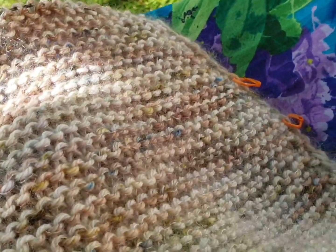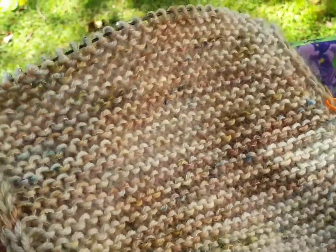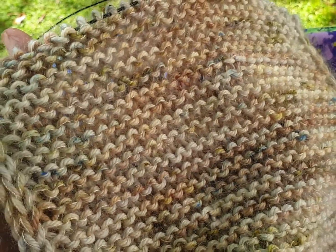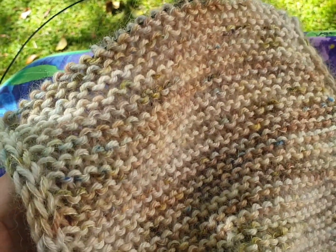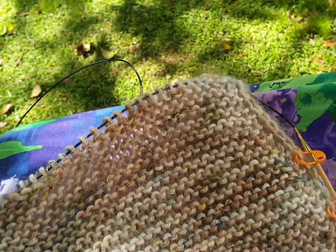So I decided to make my sister yet another scarf for the end of this year for December, and this is it. So I should have it finished tonight. I want to do about an hour of knitting out here in the garden and just relax.